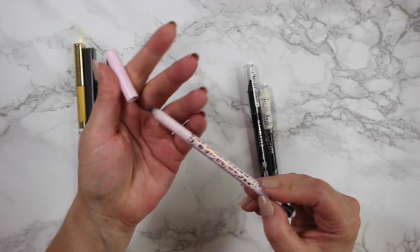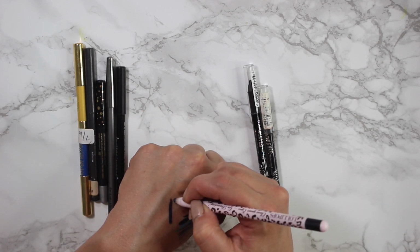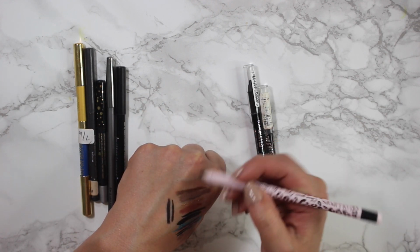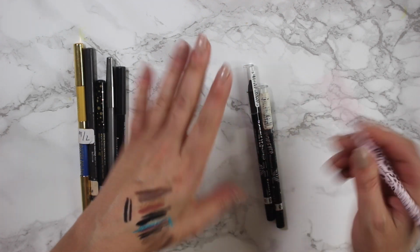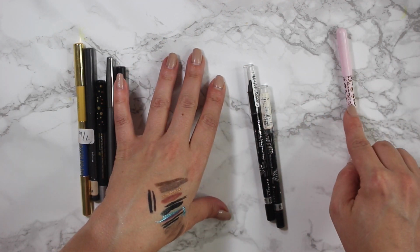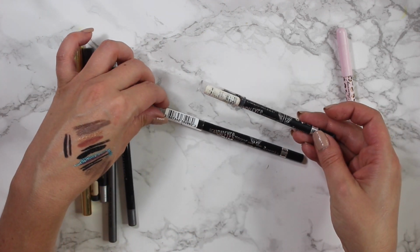That's definitely in the maybe pile. We'll see. I don't know if I can get a line as light as I would like it. It does look like it would be a very thick line, so that might be a problem for me. All right, and then it looks like I have two.